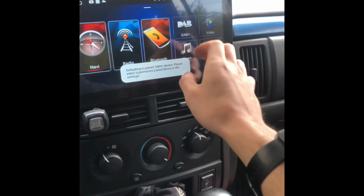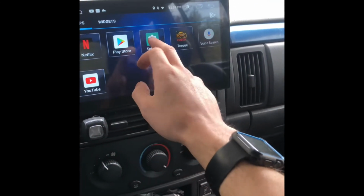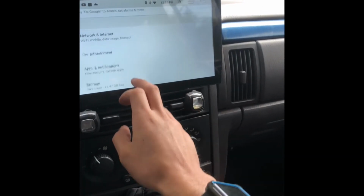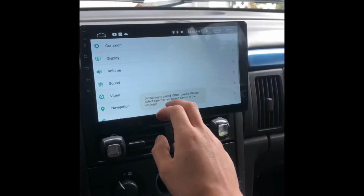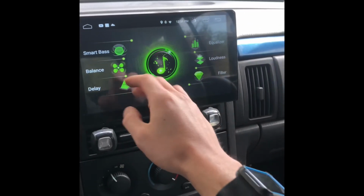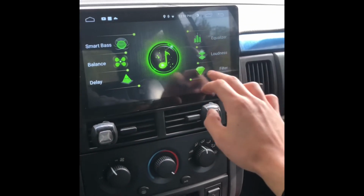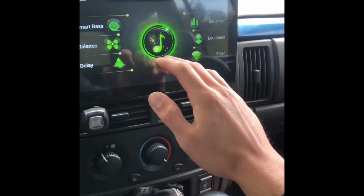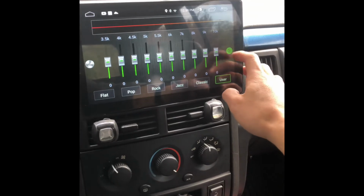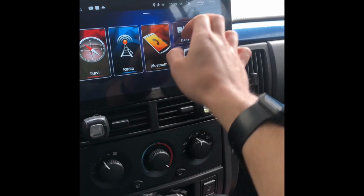Also, if you are big into car stereos and stuff, it has plenty of equalizer settings. I didn't mess with them too much yet, just because I don't have my subwoofers yet. But you've got smart bass, balance, delay, equalizer, loudness, filter. The equalizer has like 30 settings in it, it's crazy. So definitely a lot of adjustability there. Make it sound however you want.